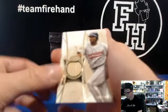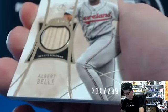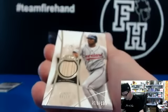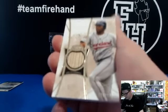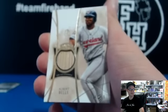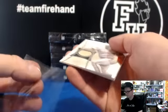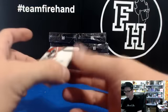Albert Bell. The very first card of the day that we pulled out of this product was Albert Bell. It said legend on it. Why doesn't this one say legend? Numbered to 299. Didn't the first one say legend? Pretty sure it said legends on it somewhere. Oh well. Maybe he's got two different versions.